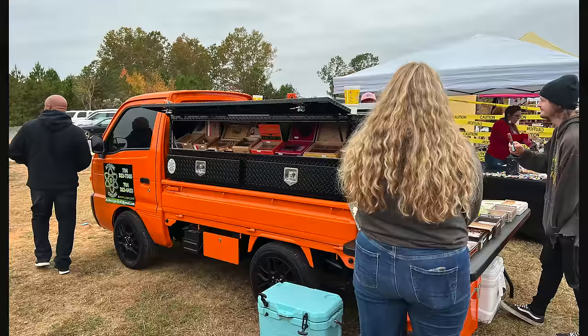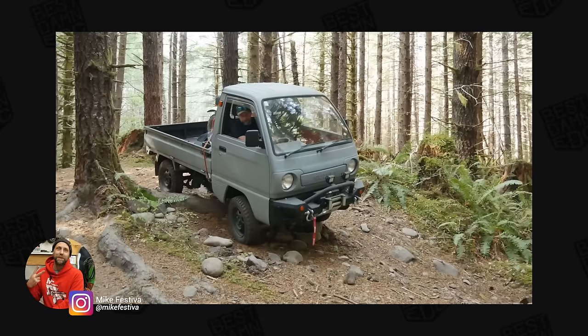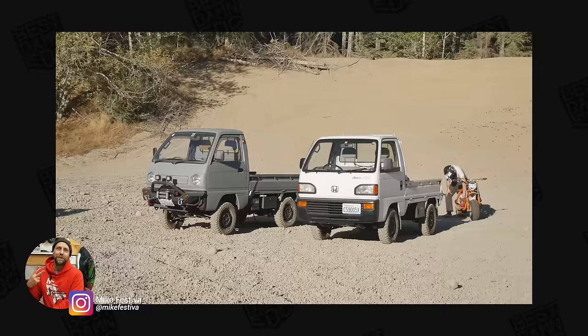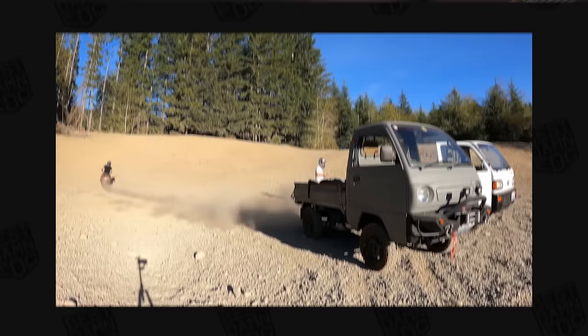Just super cool. And then about 2 weeks ago, I'm sitting at home at night watching YouTube, and a video is recommended to me from a guy named Mike Festiva, and he and his brother have K-trucks, and they also have mini bikes. They loaded their mini bikes up in their K-trucks and went on this camping trip, and I'm like, oh my god, that is super cool. So I started doing some research, and turns out in 2019, K-trucks were made street legal in North Carolina. And that solved the one thing that kept me from buying one. Point is, we're going to go check out some K-trucks.